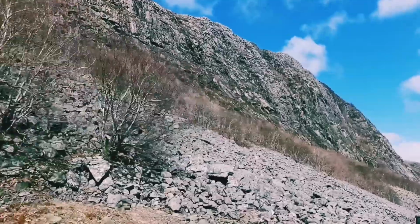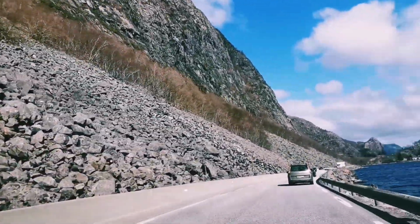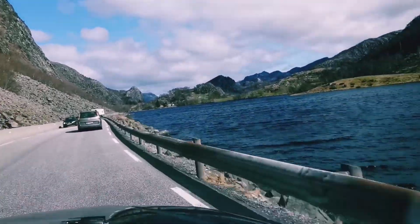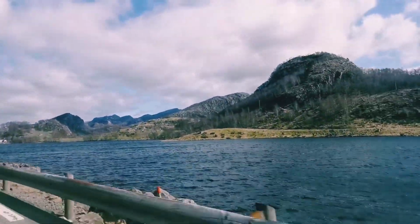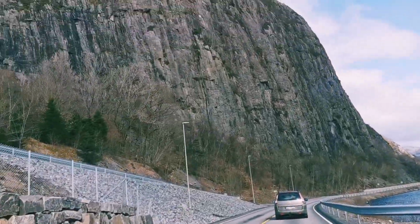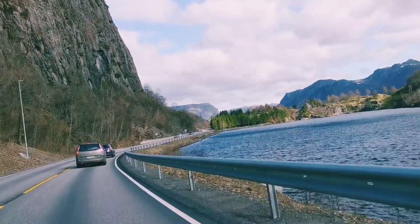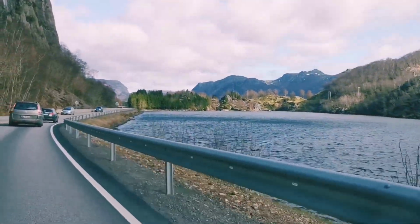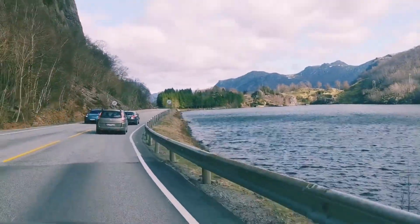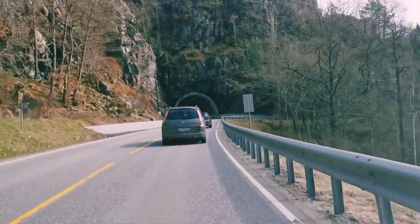There are a lot of hills like I mentioned before and a lot of rocks on the side. Usually there's a sea and then more hills and mountains. Another hill. It's hills all the way, mountains all the way. You will see a lot of them in this video. And a lot of water.